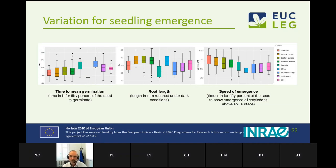And here I would like to show you just briefly the results of three important traits. So one would be the time to mean germination on the left, so the time in hours for 50% of the seeds to germinate. Then we have the root length, which was reached under dark conditions during germination and emergence, and also the speed of emergence, which is characterized as the time for 50% of the seeds to show emergence of the cotyledons above the soil surface. And you can see that depending on the origin of the accessions, we see quite a large variability in this germplasm.